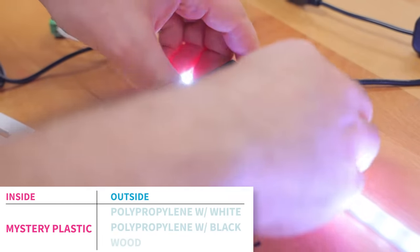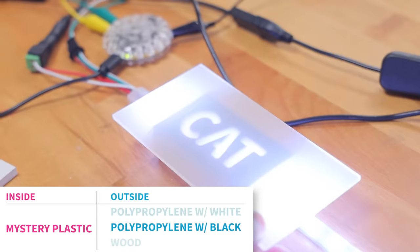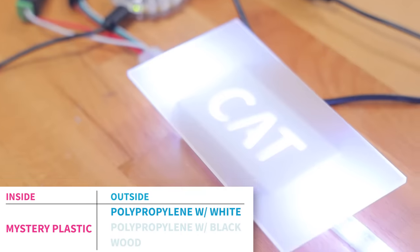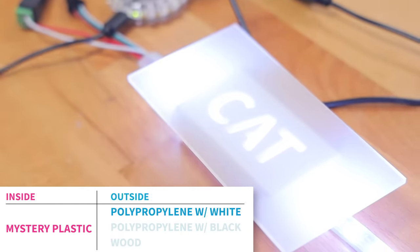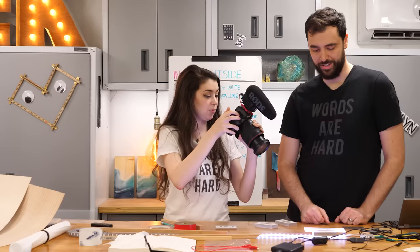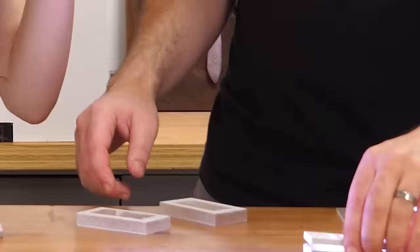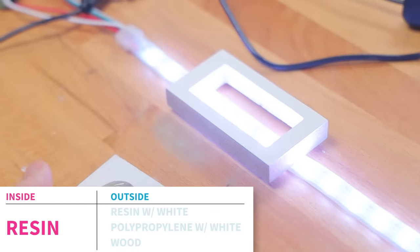Let's try it with the black. Black and polypropylene looks great. That looks nice. Now I'll do the white polypropylene. Okay, that is nice. It's very comparable to with the polypropylene as the base. Yeah. And now, Caitlin's main contender. Dun, dun, dun.